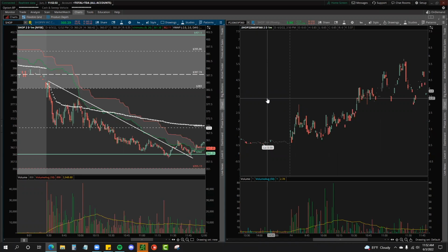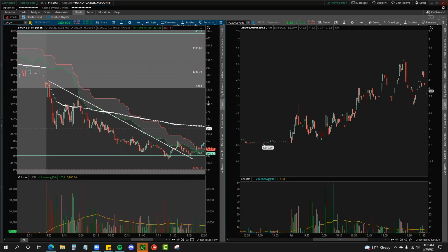So I want to just dive in, guys, to Shopify here. This is an example of a trade that I actually took today. This is on Friday, so you guys can go back and review June 3rd. But again, here's the lessons, guys. Because we've been in a bear market, I simply just want to focus on shorting pops. Or when we're in bull markets or just looking to play upside, we want to be looking at buying dips.